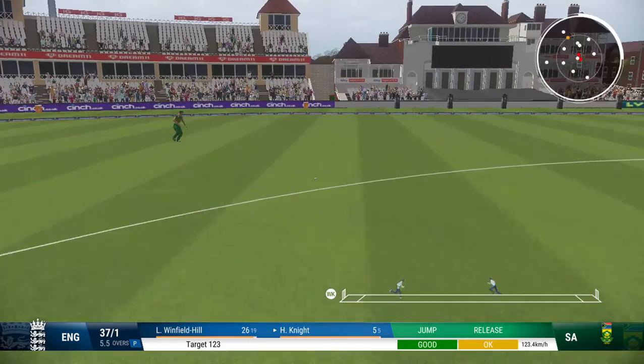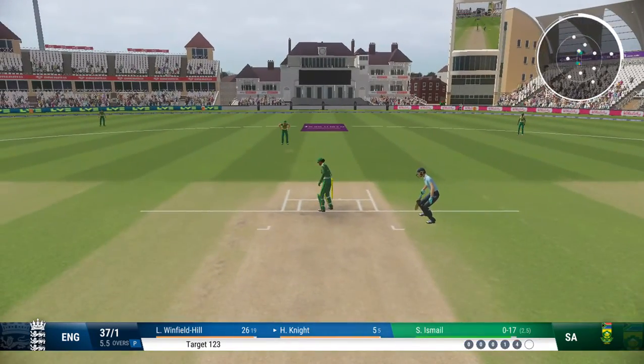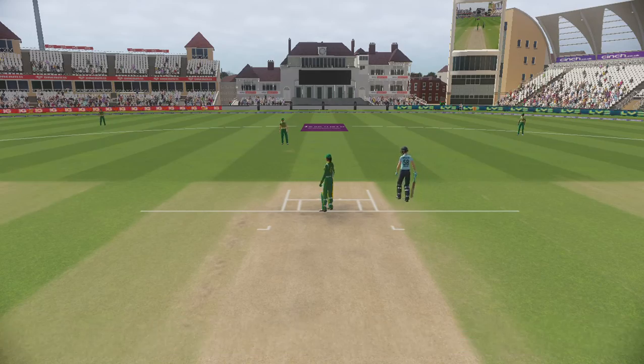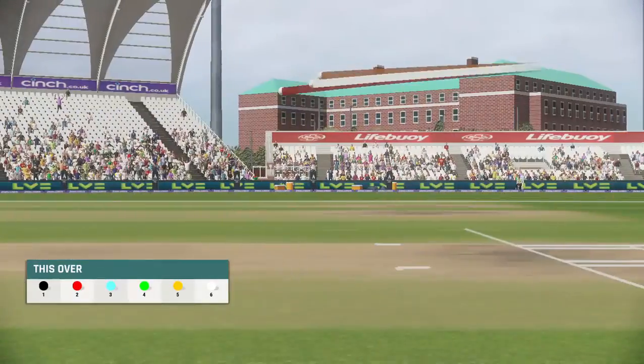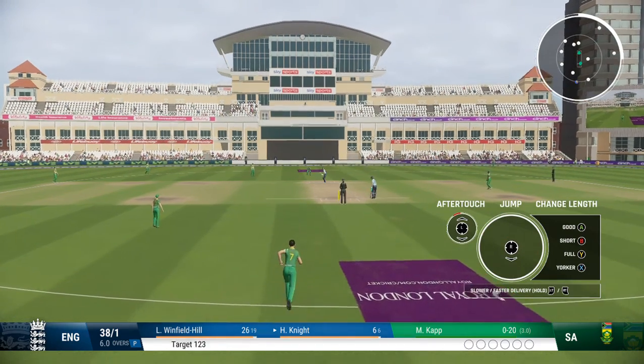Yes! Keeper! That was a confident looking shot. Just waited for it and then almost just guided it down in front of third man. End of the over, 6 off it. England are 38 for 1.